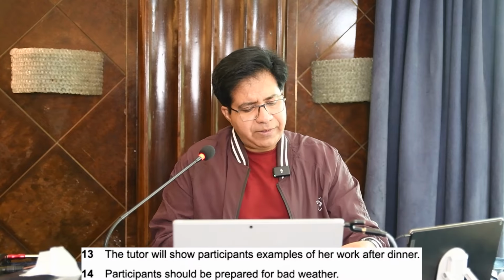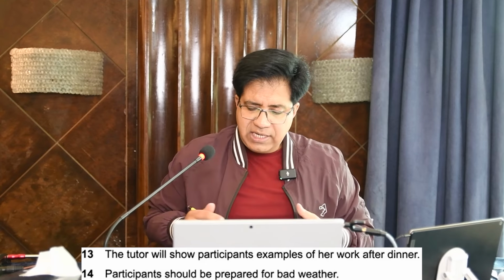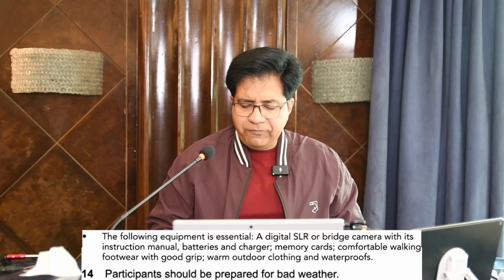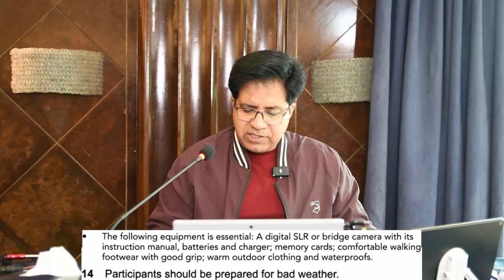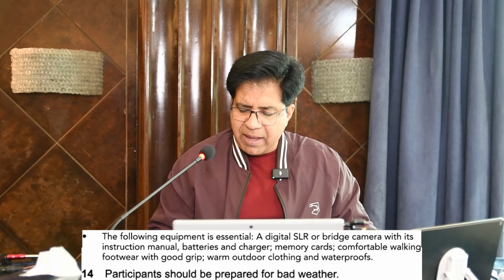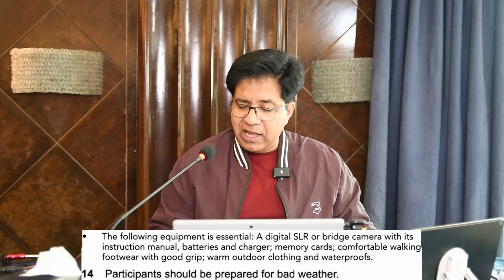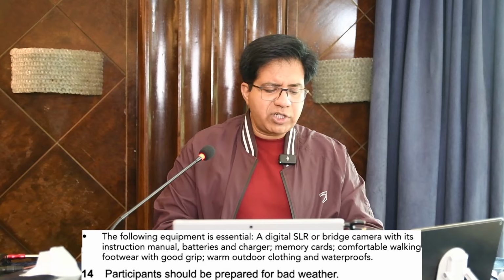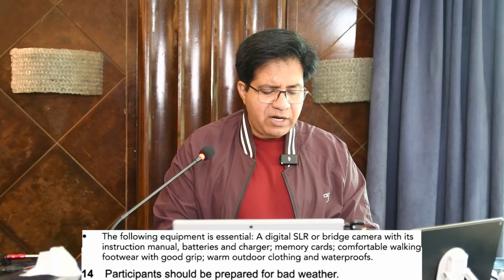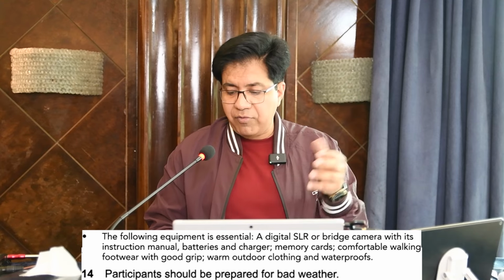Okay, question number 14. Participants should be prepared for bad weather. Right? It's the second last bullet point. The following equipment is essential: digital SLR or bridge camera with its instruction manual, batteries and charger, memory cards, comfortable walking footwear with good grip, warm outdoor clothing and waterproofs. Now, warm outdoor clothing and waterproofs. What does it mean? Participants should be prepared for bad weather. And for bad weather, they use the word waterproofs. Bad weather means there may be rain and all that. So question number 14, correct answer is true.